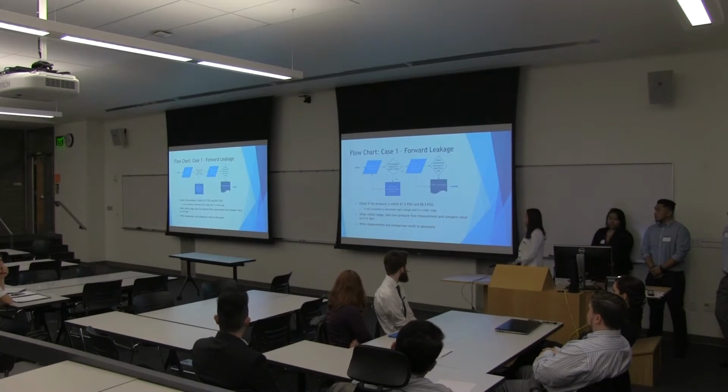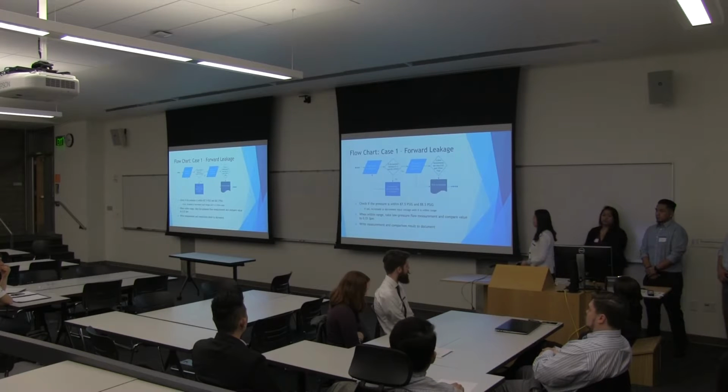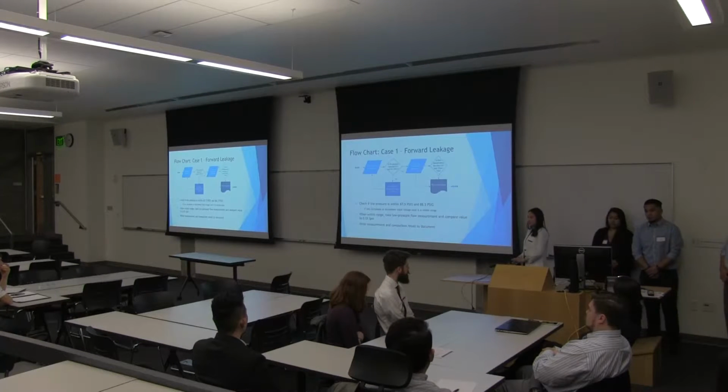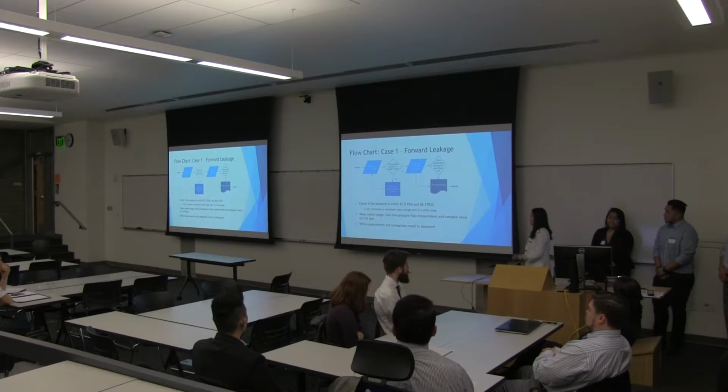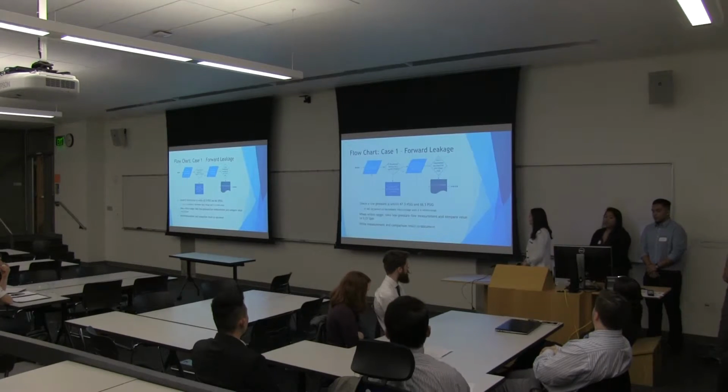So for case 1, the forward leakage, we begin by taking the pressure measurement and checking to see if it's within the range of 87.5 psig to 88.5 psig. And if it is not, then we will increment or decrement depending on where it's at, and the Alley Cat will increase or decrease as well.